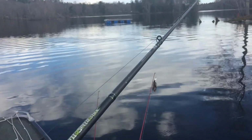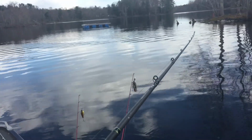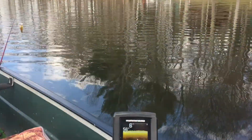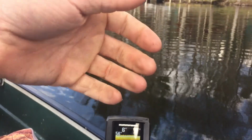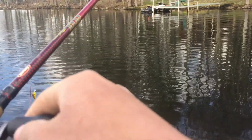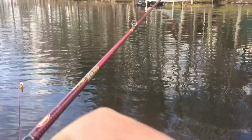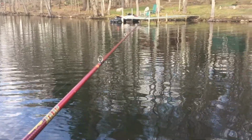So what you do is you fish right next to those docks, and you can get some pretty big fish. Alright, we're going to try fishing this dock. This does have pilings going into the water, so it might hold some fish. They are pretty thin pilings, though. We'll see.